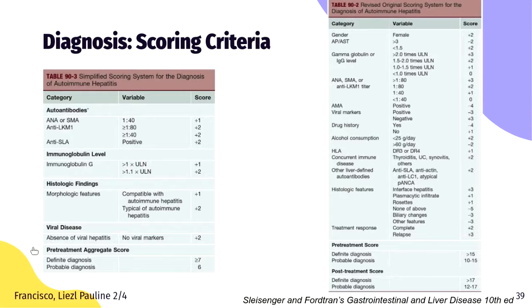So the original scoring is useful for evaluating patients in whom every component must be assessed, while the simplified is useful for excluding autoimmune hepatitis in patients with mixed immune or non-immune features. But diagnosis by scoring never overrides the clinical judgment.